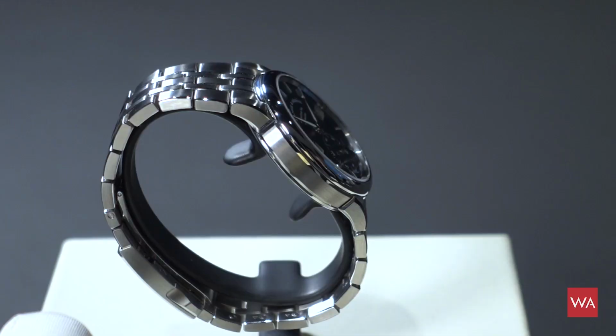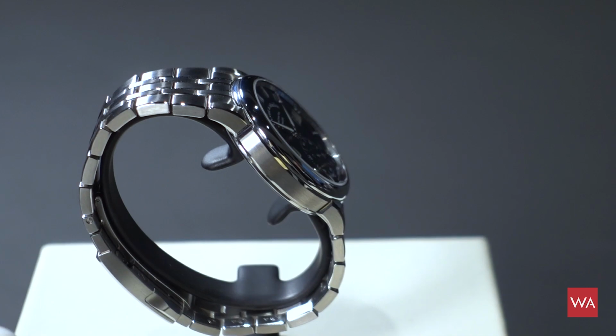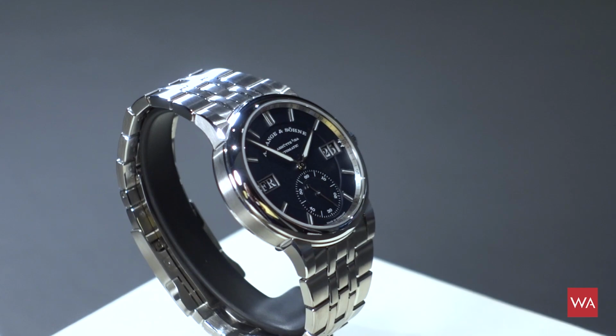For us, it's very important not to just say, now there's a steel watch. So no, it's not. We're not talking about you flooding the markets with a steel watch. No.